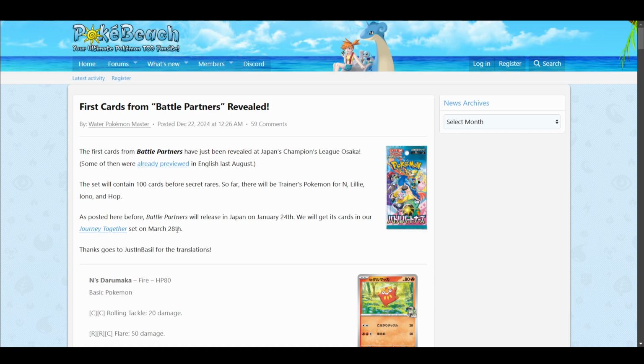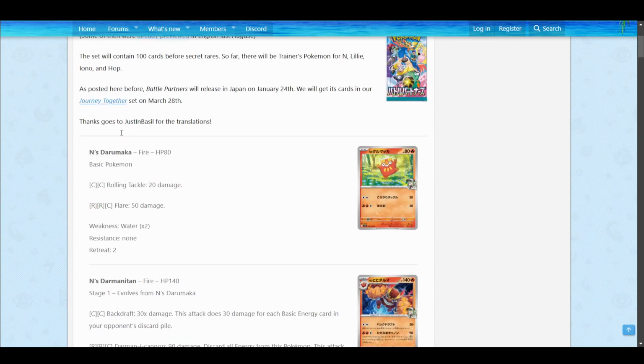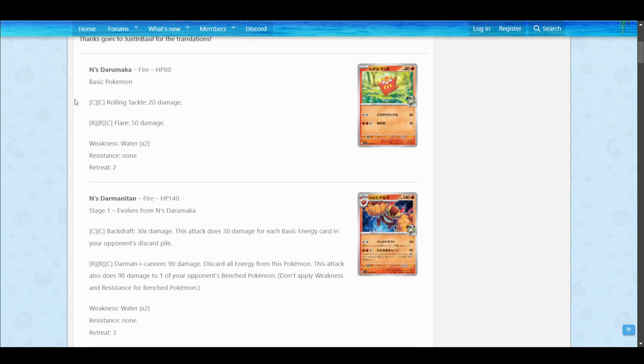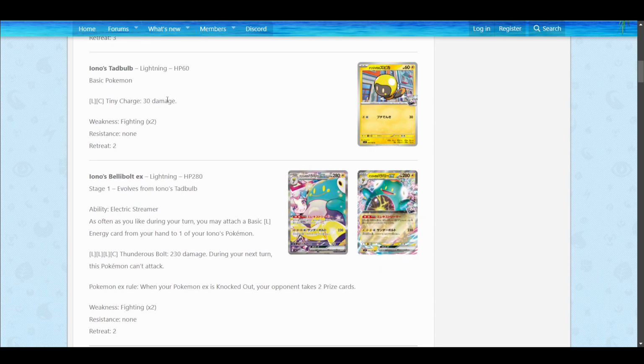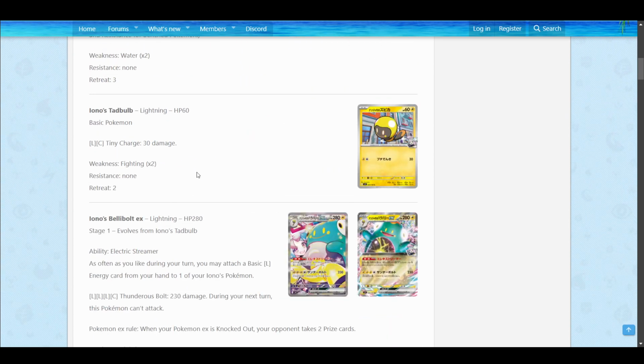We're talking about Journey Together, and we took a look at the N's cards and the Lillie's cards. The N's cards look good as a deck, and so that's cool. I think we're going to see maybe one more N's Pokemon, but not necessarily, or maybe another N support card. Then we saw Iono's cards. We saw just two of them, so we were essentially guaranteed to get an extra one, which we do have today.